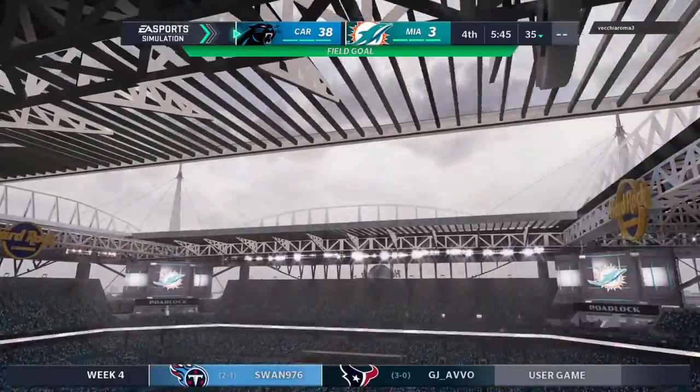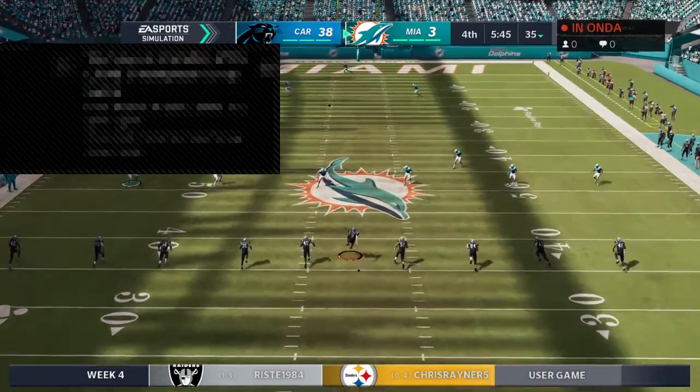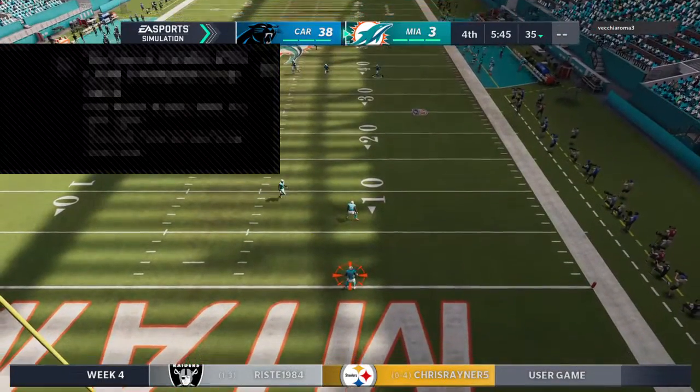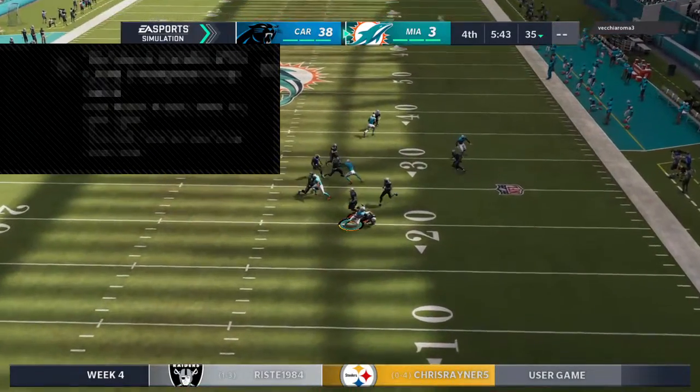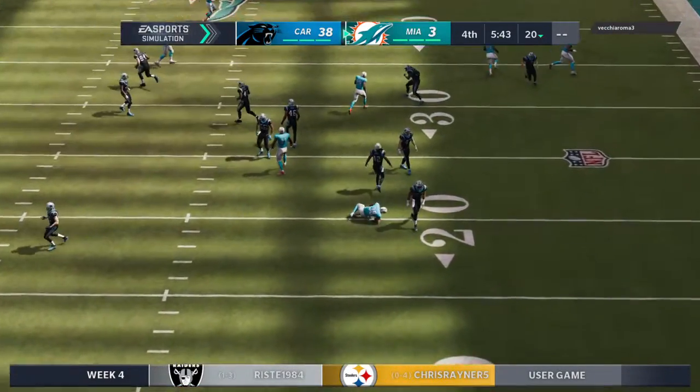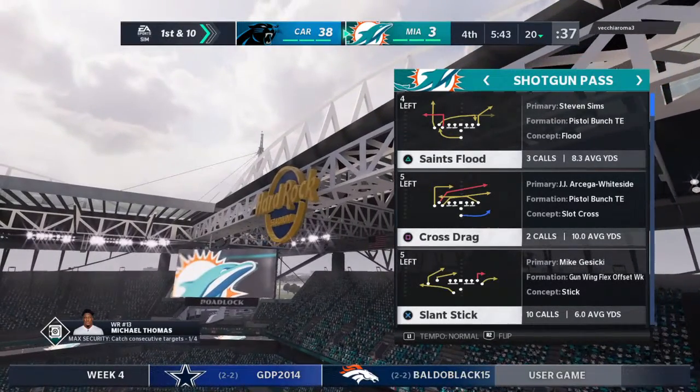And they're well on their way now as the lead grows even further here in the 4th. And you know in this league, you can never have enough points. But this widens it out, as you said. And now it's all about ball control, isn't it? And he will make it to the 20-yard line and no further, at their own 20-yard line.